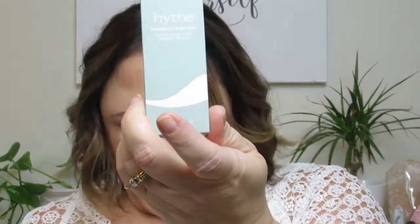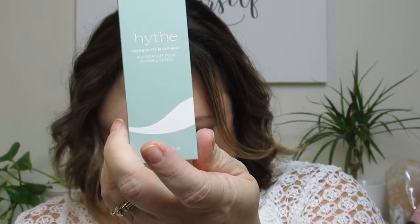And then we have the Hythe Tranquility Sleep Mist. And I'm not going to unbox this because I have a friend who has a really hard time sleeping. So I think I'm going to give that to her. And it says that it's formulated with witch hazel, lavender oil, and rice water. This mist creates a tranquil sleep environment. And it retails for $22. So that's pretty cool.